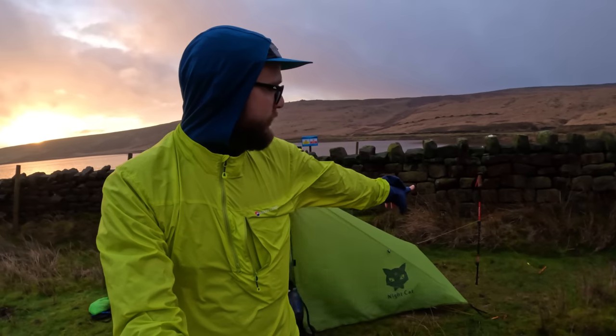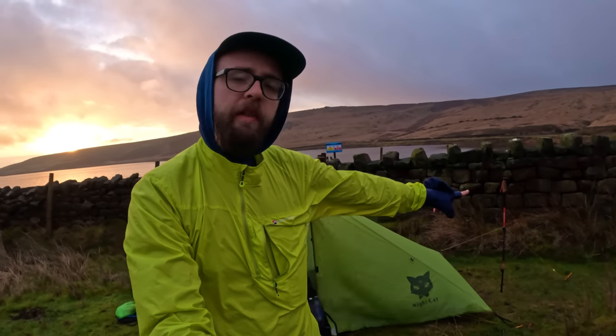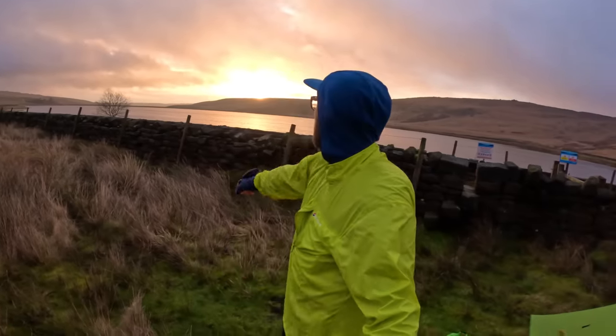What I do like to do, don't know how well you can see it, I use my second trekking pole to lift that side up. And then that's where my head will be. So it just gives you that little bit more headroom, because it is a small tent. It's a little one-man. But yeah, we've got a nice sunrise. Great morning.